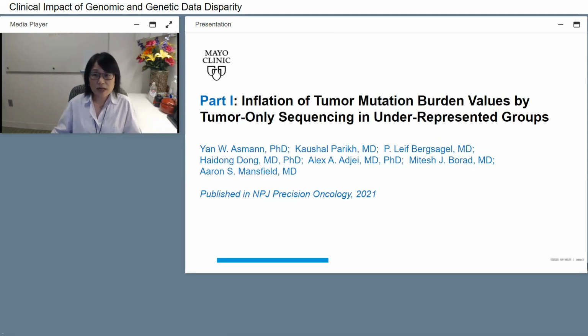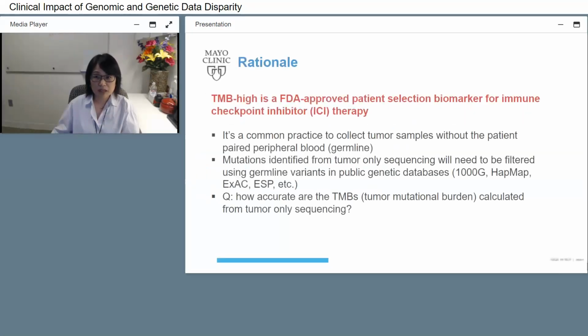First, I'll describe the findings we published last year in NPJ Precision Oncology about the inflation of tumor mutational burden, or TMB, measured by tumor-only sequencing. TMB-high status is now an FDA-approved patient selection biomarker for immune checkpoint inhibitor therapy.